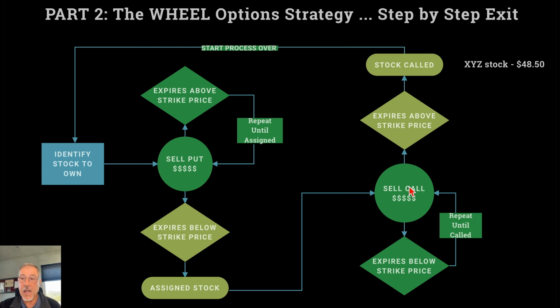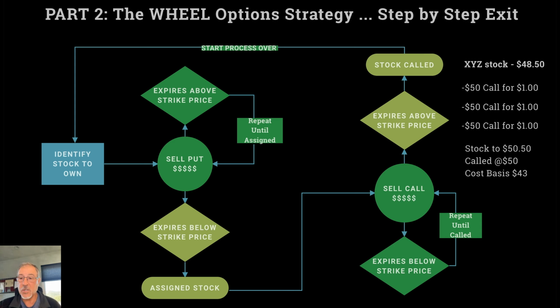So again, let's just say that XYZ stock is trading at $48.50. I am in the stock now because, remember, I got it assigned to me over here at $49, and the stock's currently trading at $48.50. I go out, I sell the $50 call for $1. So that picked me up $100. Maybe I do that process a couple more times. So I'm selling that call, the stock expires below my strike price. I just keep going in this circle, selling those calls until it finally gets called away from me.